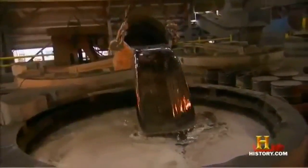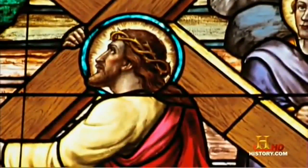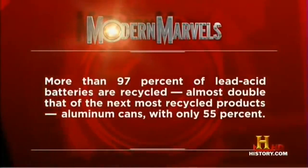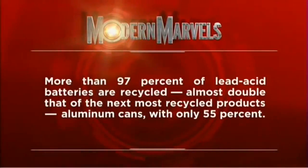But not all of our lead lives an industrial life. It has an artistic purpose as well. More than 97% of lead-acid batteries are recycled, almost double that of the next most recycled products, aluminum cans, with only 55%. Lead will return on Modern Marvels.